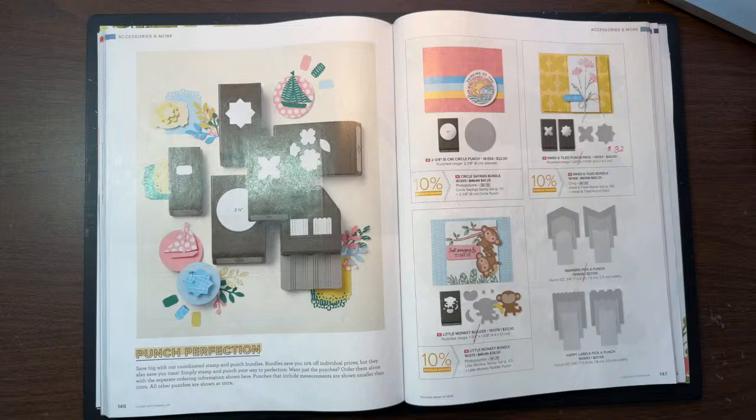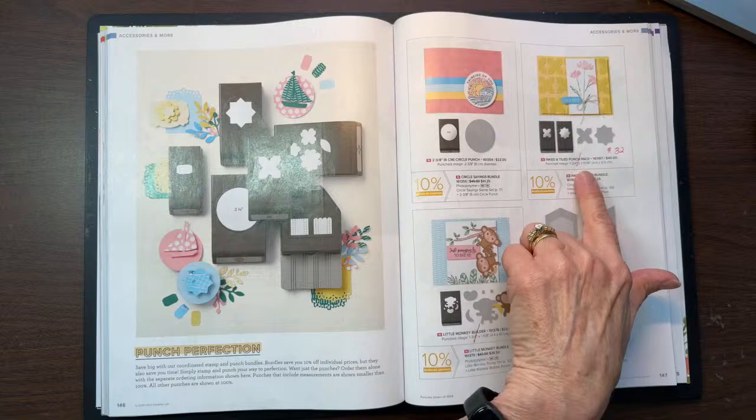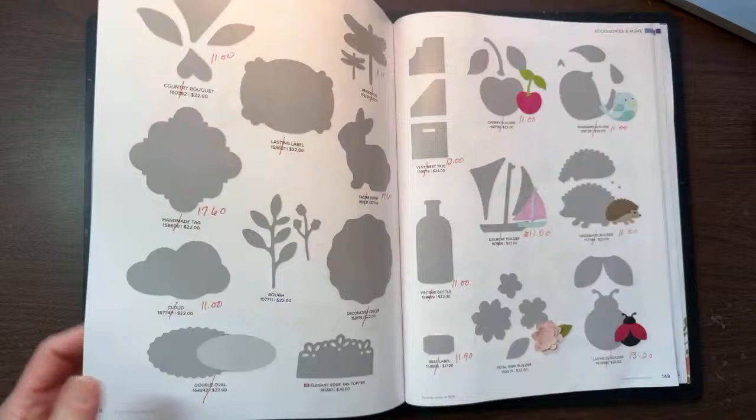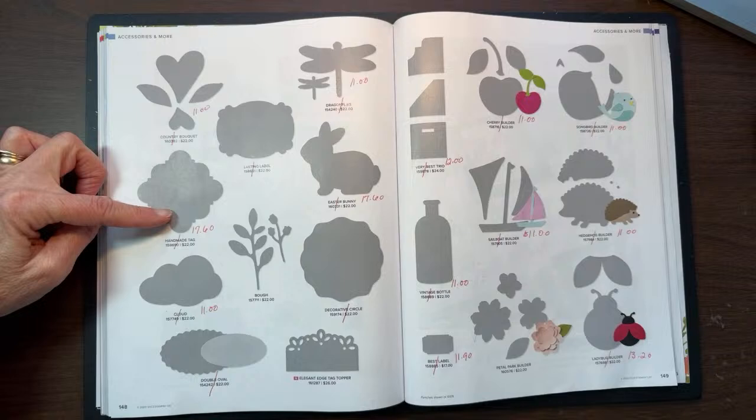The Little Monkey Builder, I told you, was going out along with this here. The inked and tile punches were $40 because you got two of them. They're now $32. Banner's Pick-A-Punch is gone. Country Bouquet is $11. Handmade Tag is $17.60. Cloud has been marked down to $11.